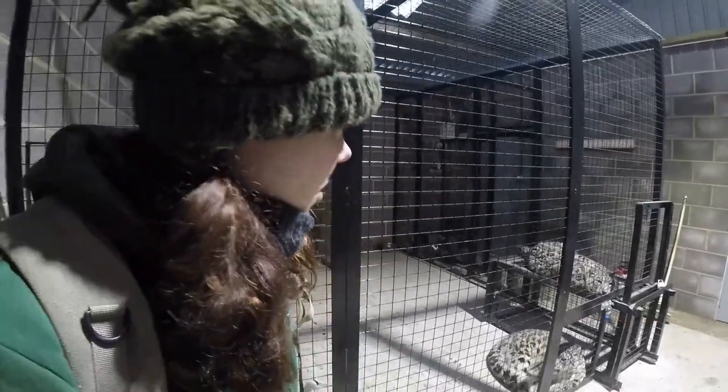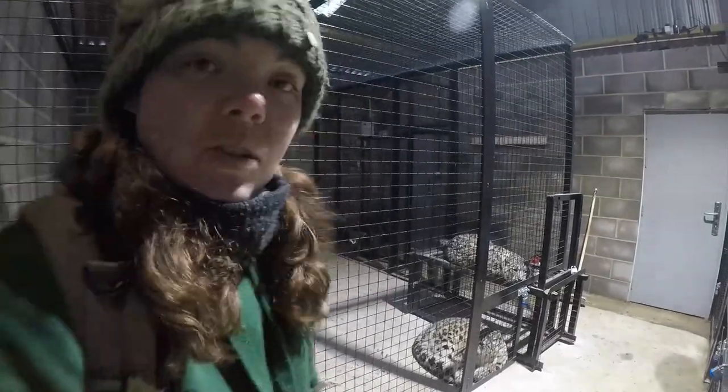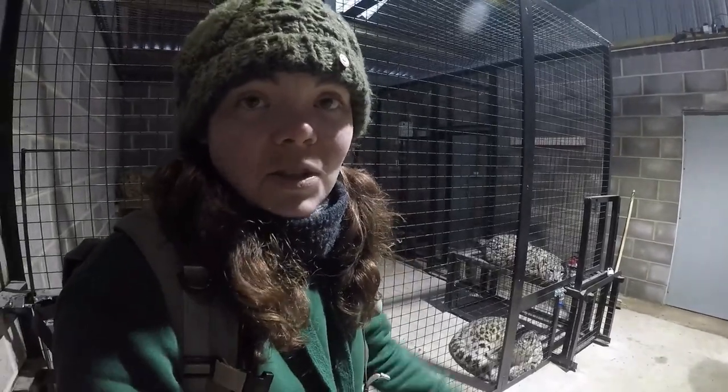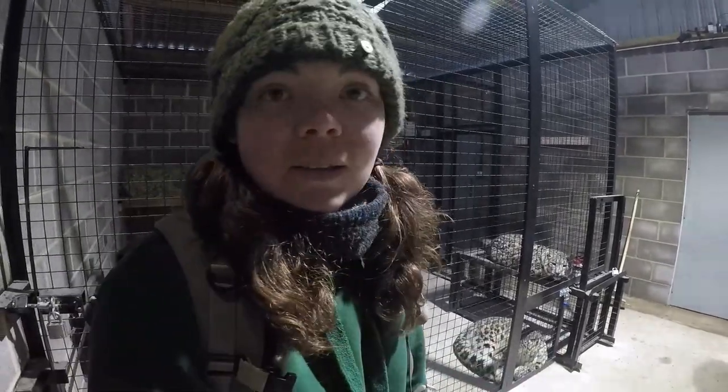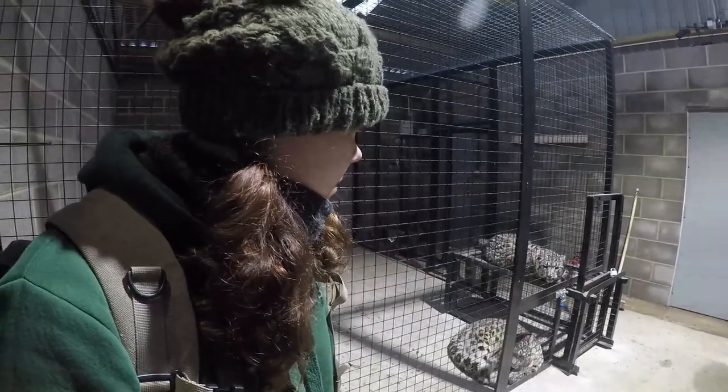So when I came in, Charlotte was doing a little bit of training with them. This is just a normal daily thing for them. They know the routine now. They've been really good. And as you can see, they take the food quite nicely as well. I would say they've settled in really, really well.